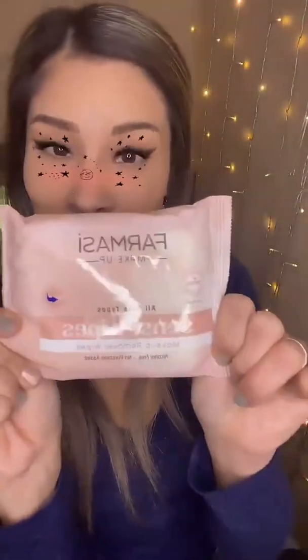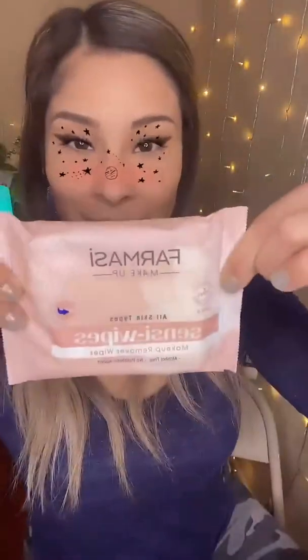And I also forgot to share with you that I did also purchase these Scentsy wipes. It's for all skin types. It's makeup remover wipes. So I got these two. So I got a lot of goodies that I'm so excited to try out, and to share them with you guys.